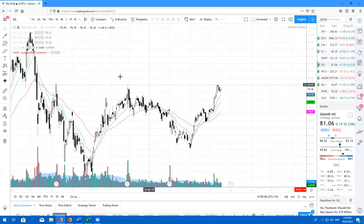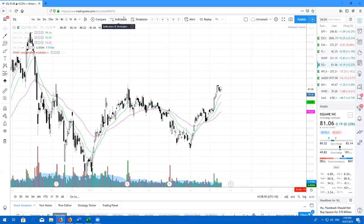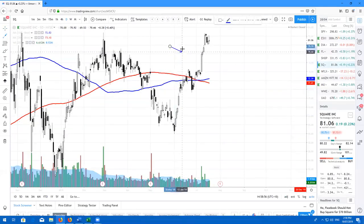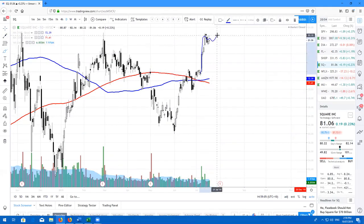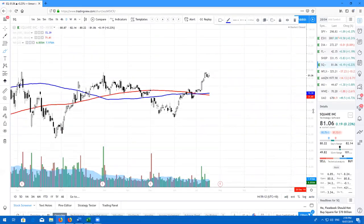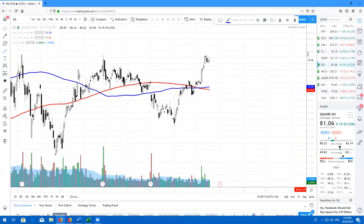Here's Square now, just on the long-term moving averages here. So I have been speaking about this basically since here, but when around here, I did say that most likely we will get a quick push up until $80, and then we'll probably chop around here and then have one more push higher. I don't know how high we're going to go. I'm hoping my target is 100. We may only push to 90 if we do get a nice gap up above these highs.